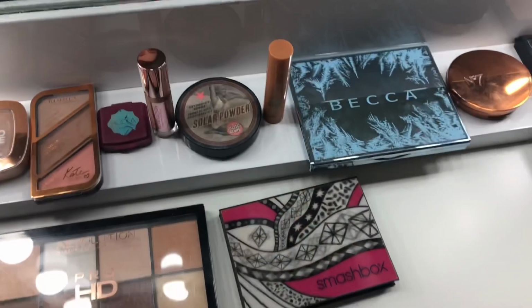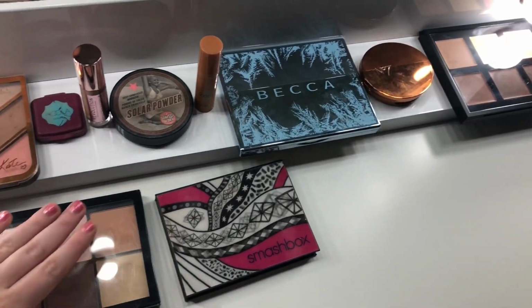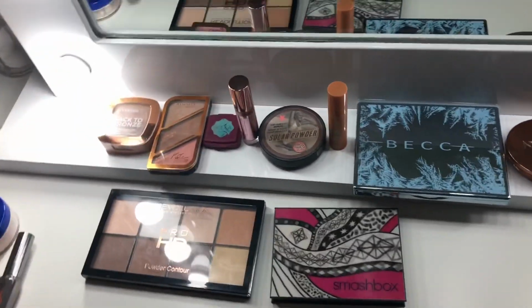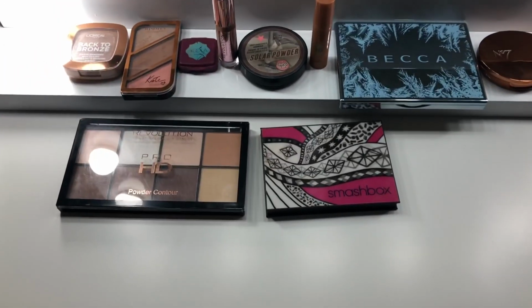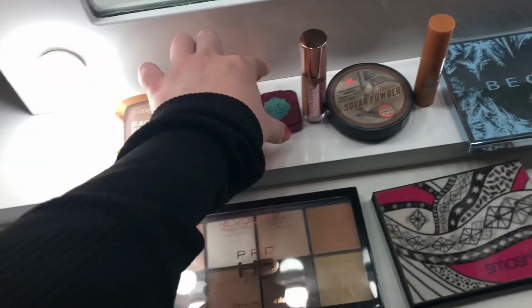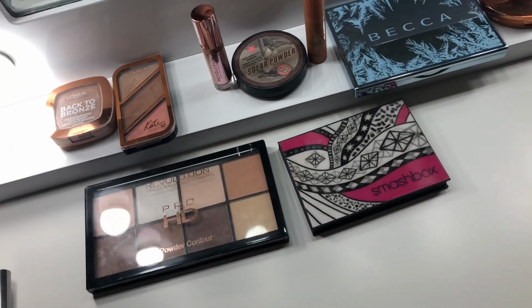So the next thing we have is bronzers. So this is extremely exciting for me because I love bronzer. So there's 11 of these, so we'll see how this turns out. So we've got number 3. So that is the Hoola bronzer by Benefit.